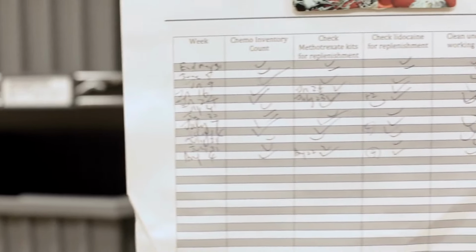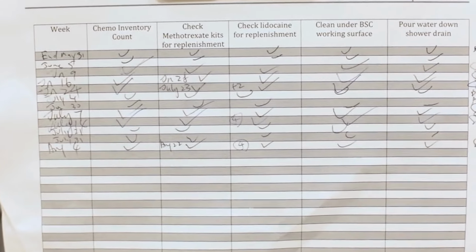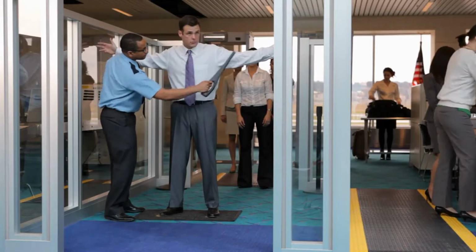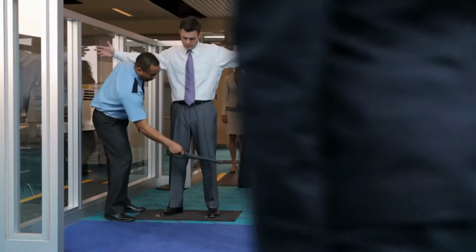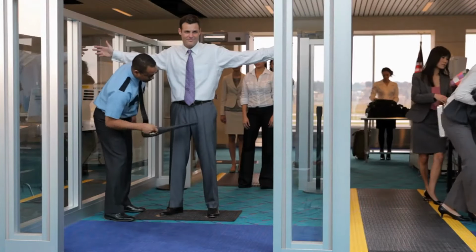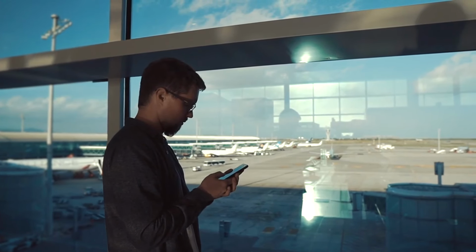If you're carrying a large supply, consider bringing a doctor's note explaining why you need that amount. A unique fact: a study by the National Institute on Drug Abuse found that 18% of travelers carrying controlled substances experienced delays at security checkpoints. Proper documentation can help avoid these delays.